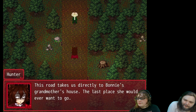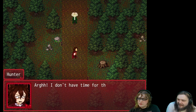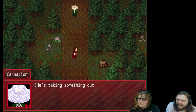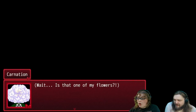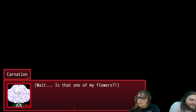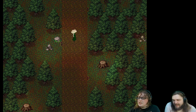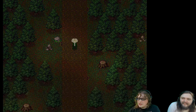This road takes us directly to Bonnie's grandmother's house. The last place she would ever want to go. Ugh! I don't have time for this. There's only one place she could be. He's taking something out of his pocket. A knife? Oh! Wait. Is that one of my flowers? Oh no! We both teleported! Damn it. He's gone. I have to find the other flower.